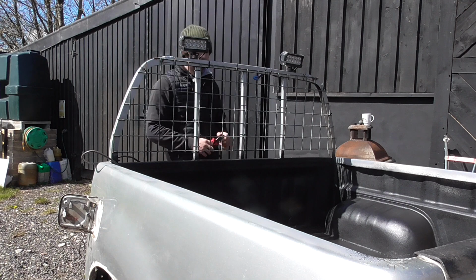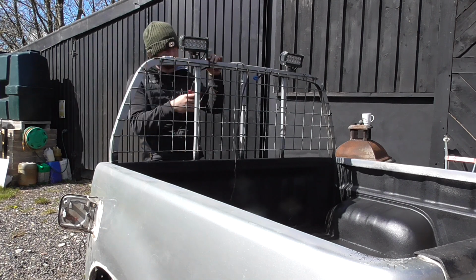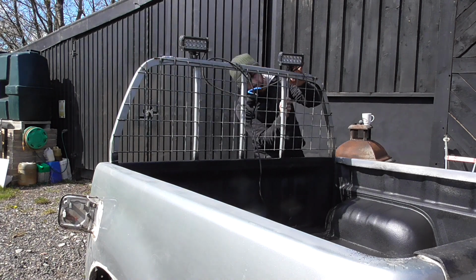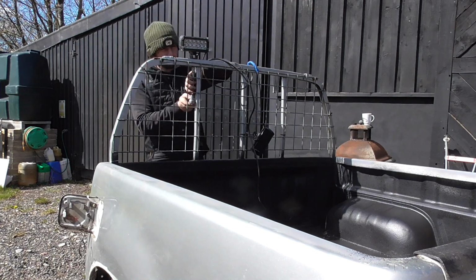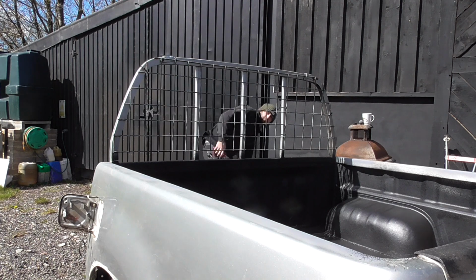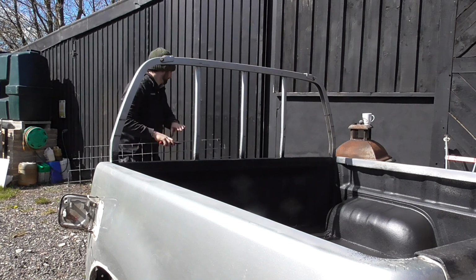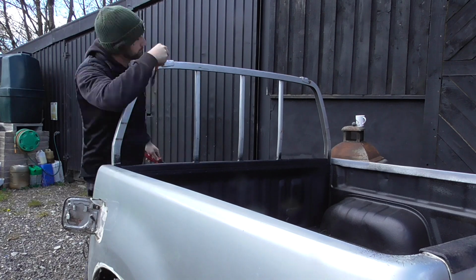Now that the tub is solid once more and protected for future use, I can do something that I've wanted to do since this truck arrived: remove those rear facing lights and the wire mesh from the ladder rack. As the ladder rack is quite a useful feature, I'll be keeping it.